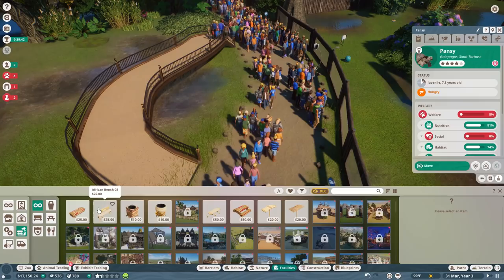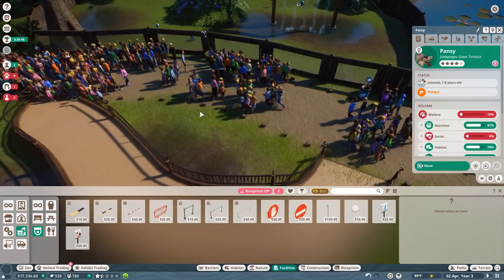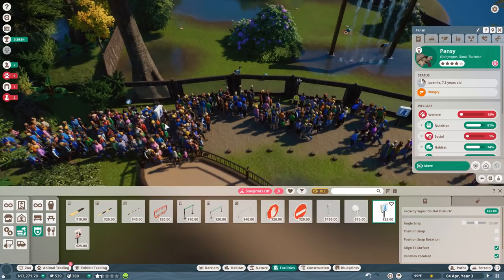Or we could just raise the prices to like $30 to get in. That'll get rid of the people really quick. It does get rid of the people really quickly, to be honest. But you can put down these do not disturb signs. Like, shh, chill. And it makes the guests quieter, and sometimes that helps the animals.